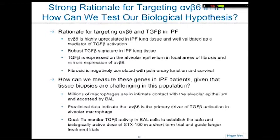So for instance, we know that there's a very robust TGF-beta transcriptional signature in lung tissue from IPF patients, and this is correlated with markers of fibrosis. We also know that the active form of TGF-beta is expressed in the alveolar epithelium at focal areas of fibrosis, and that alpha V beta 6 expression almost mirrors this precisely. And with this crowd, it could be debated, but I do think that there is some decent evidence that fibrosis, as it's occurring in IPF patients, is negatively correlated with pulmonary function and survival.